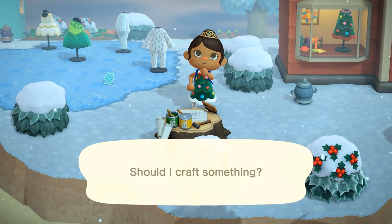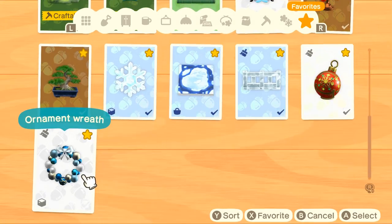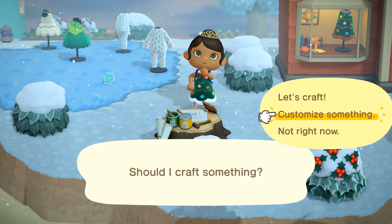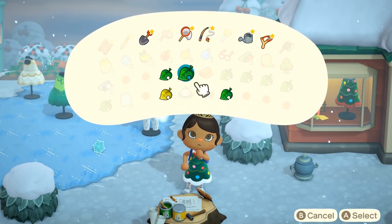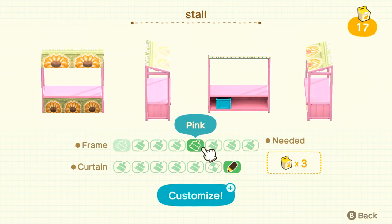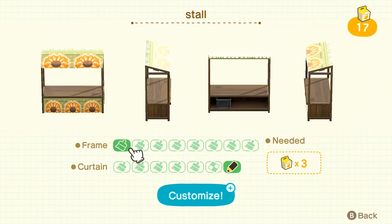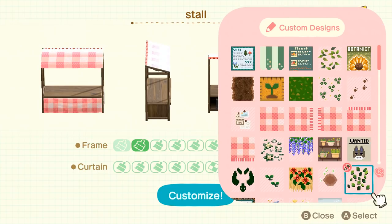All right, let's go ahead and craft something. This is so fun. Okay, wait, did I need to craft? I don't think I needed to craft anything. I needed to customize everything. All right, let's customize. And we've got the stalls and the photos to customize. All right, so it seems like we can't customize the... Ooh, this is really cute. And do I want to leave it natural, or should we go with dark brown? I feel like we should recolor the stalls to be dark brown.